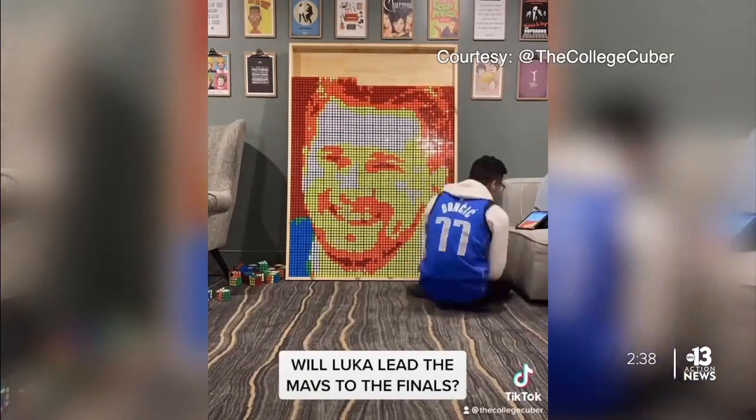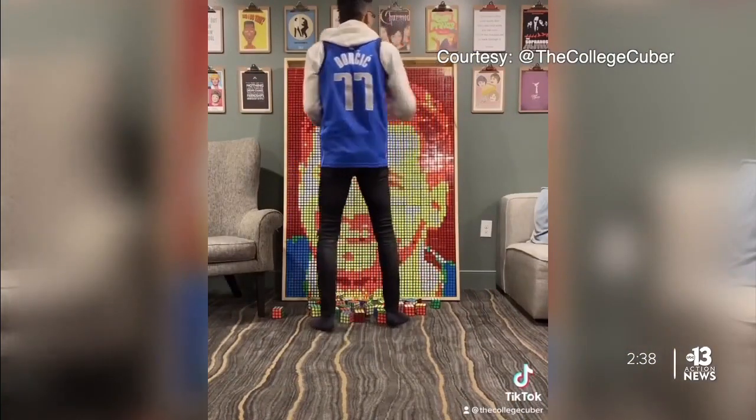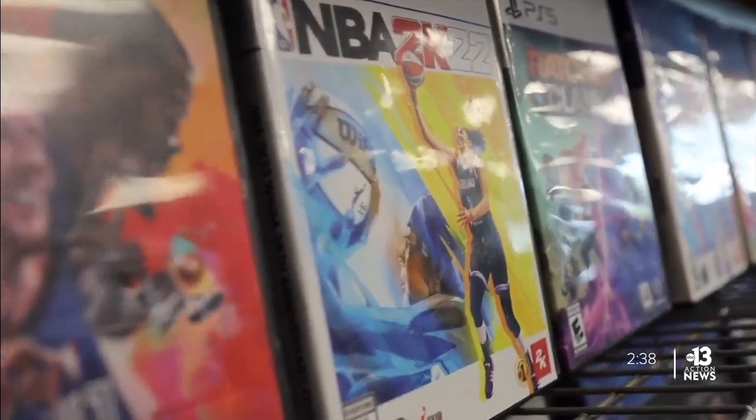I had no idea what I was doing. Didn't know how to make the mosaics. I just knew I wanted to do it. His first portrait was the basketball player Luka Doncic. My favorite sport is actually the NBA. I love basketball. I learned most of my sports through video games.